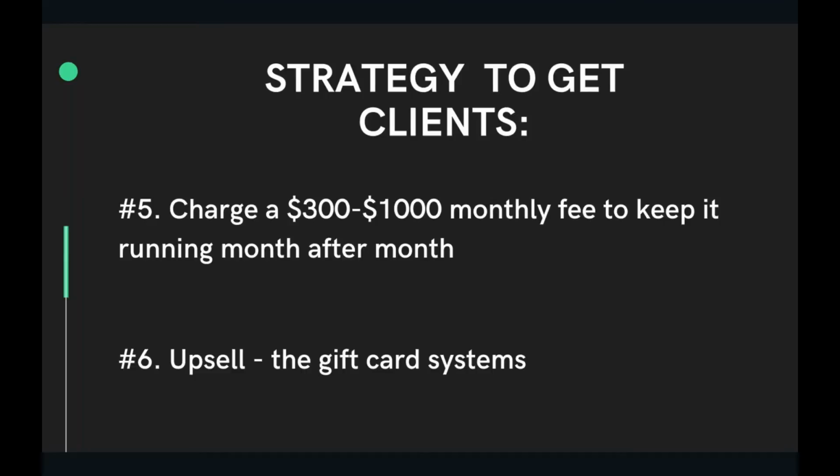Because these things work. And then after like 3 weeks, you're going to say, okay, so obviously you've had a free trial with it. Now it's going to be $300 to $1,000 for us to keep it running month after month, right? So to keep the QR codes going, to keep everything working, we do have to charge a fee for it. It looks like you're going to be making $10,000 extra per month from this. Obviously, like a $500 fee is more than fair.